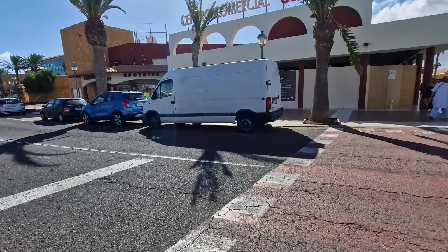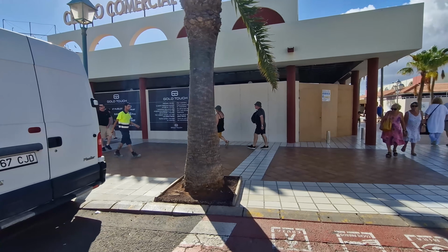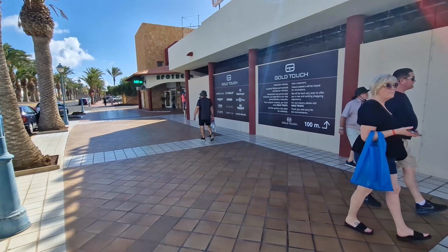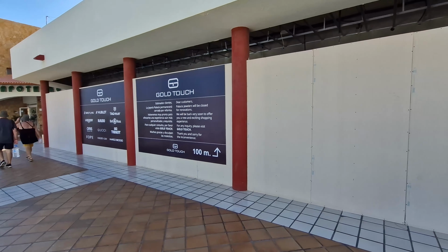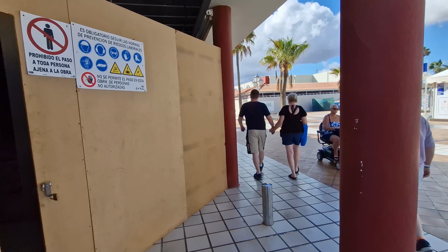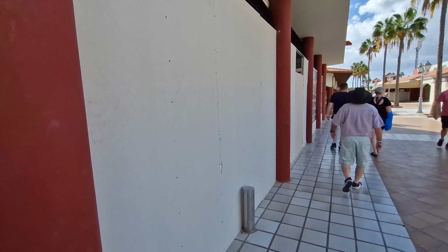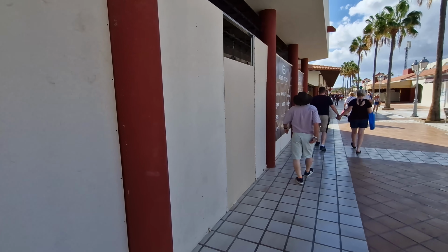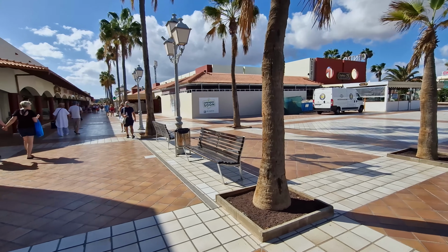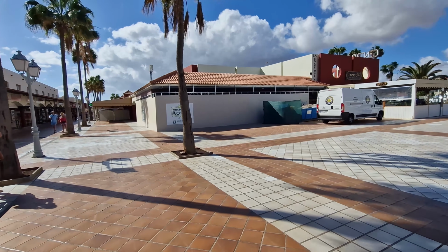And if we go across the pedestrian crossing, you can see this is Gold Touch. Now that was a large jewellery shop, and again that's been refurbished, so that's going to be another nice unit. So doing all the work inside. So hopefully that won't be too long before that's opening. And then over the road there was a restaurant here, and that's now gone. And there's going to be a large perfume shop here.